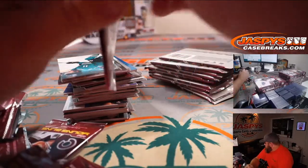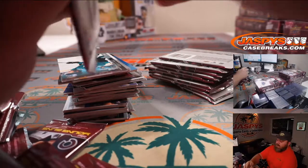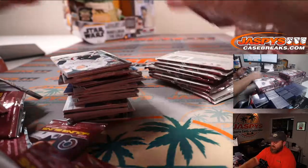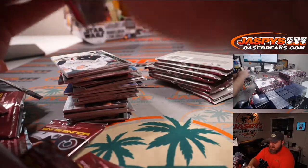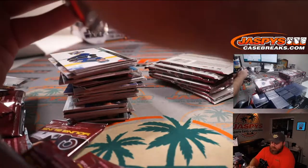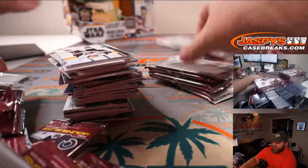And I do have the loose box here for the giveaway as well, the sealed box that will be given away at the end. I should probably move that over here before I forget and have to end up doing a second video.